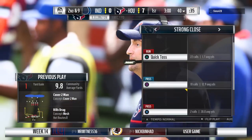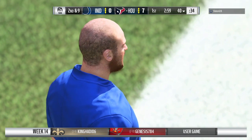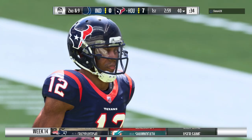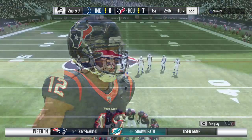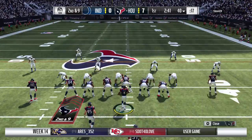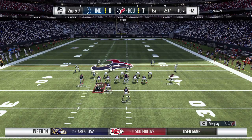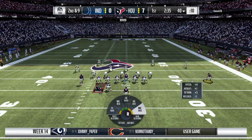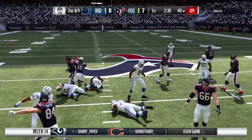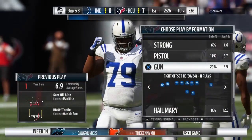Just a yard on the catch there. It'll be 2nd and 9. They only got a yard out of that last completion, and that makes this 2nd and 9. Here's Coleman. Only a yard on the pickup, and now they've got a 3rd down and 8.